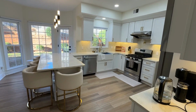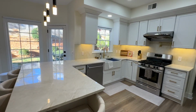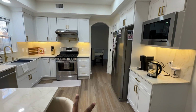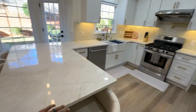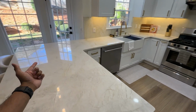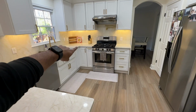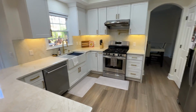Now this is the kitchen. As you can see, fully, completely renovated. The only two things that are still the same are the stove and the refrigerator. But as you can see, I picked out this Taj Mahal, and it goes into the backsplash too. And I added this water filler, pot filler.